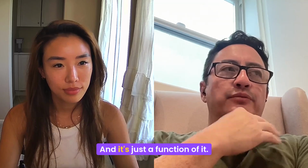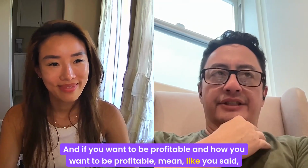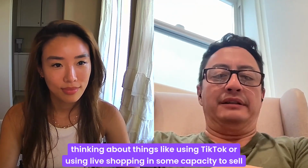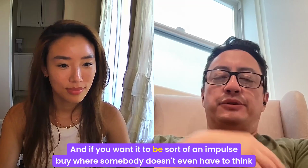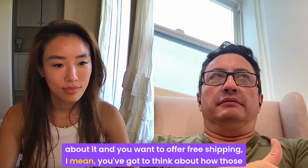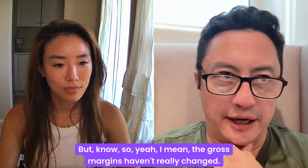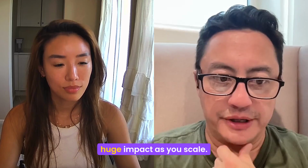When you're looking at any launch or any startup, it's a function of if you want to be profitable and how you want to be profitable. You have a lot of listeners thinking about their business and their product lines, and about using TikTok or live shopping to sell their products. If you want it to be an impulse buy where somebody doesn't even have to think about it, and you want to offer free shipping, you've got to think about how those unit economics really work. The gross margins haven't really changed, but if you figure out how to get your logistics better, it can make a huge impact as you scale.